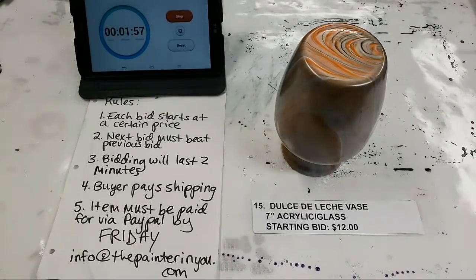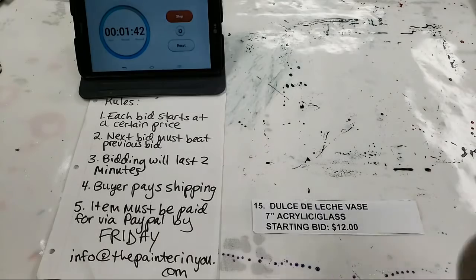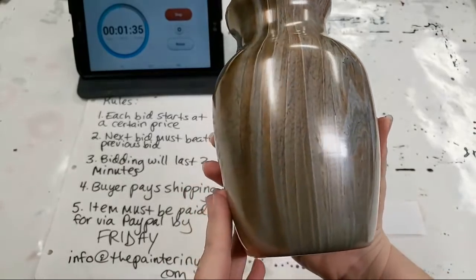Those tumblers I got at Michael's, believe it or not, with all my coupons. But I don't know if they're getting rid of them, which really sucks because they're really great and the price point is pretty perfect.